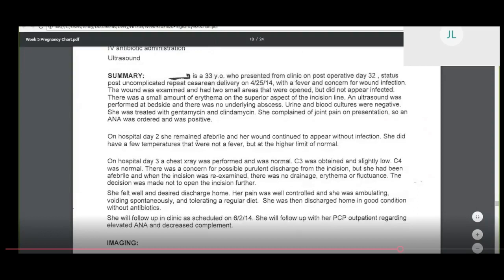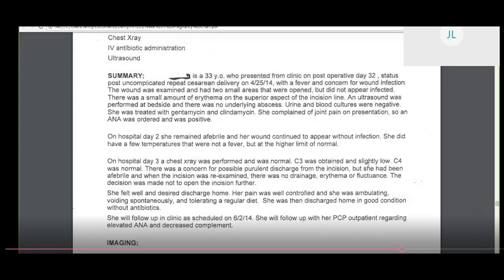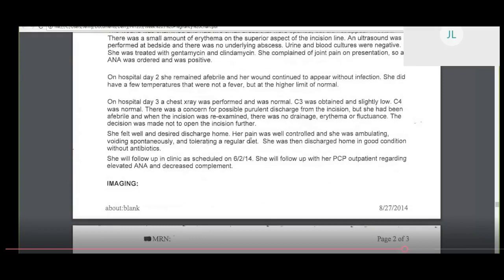On hospital day 2, she remained febrile and her wound continued to appear without infection. She did have a few temperatures that were not a fever, but at the higher limit of normal. On day 3, a chest x-ray was performed and was normal. Her C3 was obtained and slightly low. C4 was normal. There was concern for possible purulent discharge from the incision, but she had been afebrile, and when the incision was re-examined, there was no drainage, erythema, or fluctuance. Decision was made to not open the incision further. She felt well and desired discharge home. Her pain was controlled. She was ambulating, tolerating a regular diet. She was discharged home in good condition.